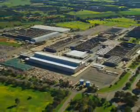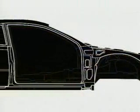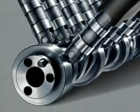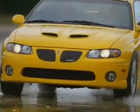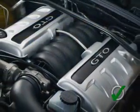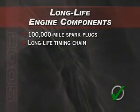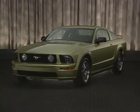The GTO is built at the Holden Monaro Coupe plant in Elizabeth, South Australia, which not only employs GM's strictest production standards, but also a net build process, which ensures that every significant element is built with laser confirmation to extremely tight tolerances. Corrosion protection has been upgraded to withstand the extremes of the American climate. The LS2 engine features long-life components such as 100,000-mile spark plugs and a long-life timing chain to help ensure long-term reliability with low maintenance costs. No such components are listed for Mustang.